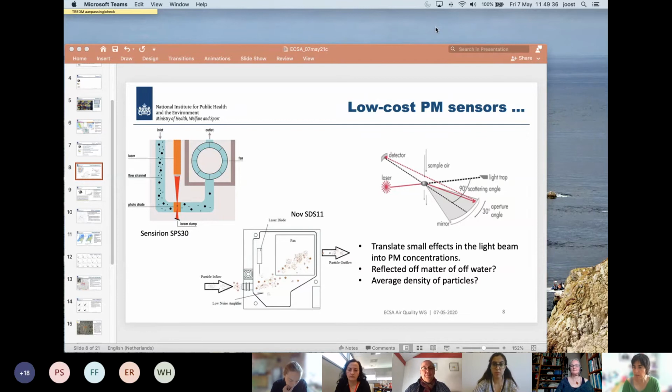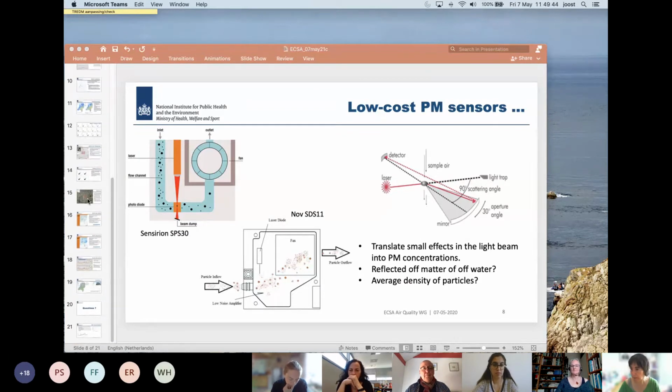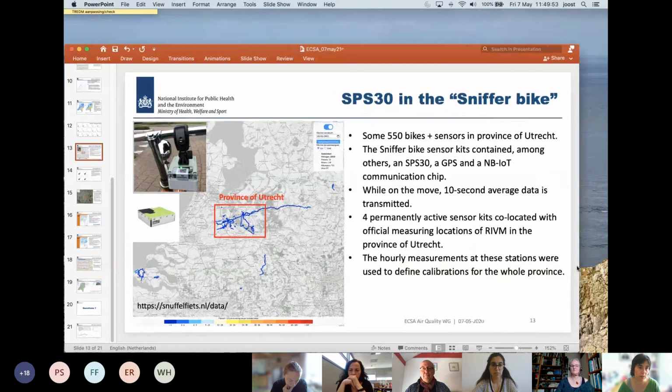Thank you. And then moving a little bit, some questions also about the sensors mounted on bikes. There was a question here from Guillermo Villena. Is there any influence of the movement of bicycles on the measurements?